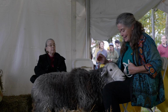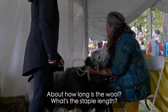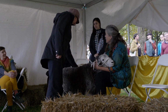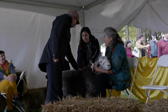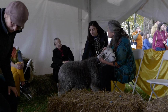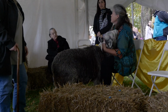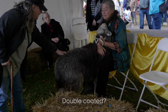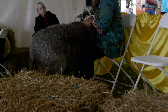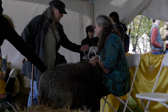This is her training. How long is the wool? The longest I've had is about 7 inches. The old style can get as long as 10 in England. If they still have the old style Herdwick, it can be a 10-inch fleece. If we had that, we would shear twice a year, but we only shear once. Double coated? Quadruple coated, 4 fibers. So it's not just the top and the top. Nope.